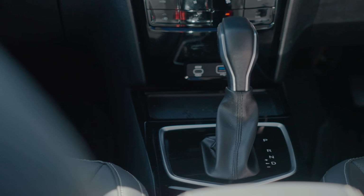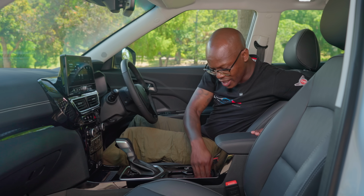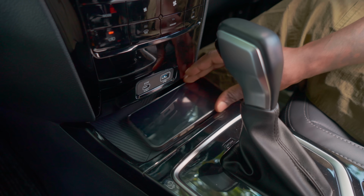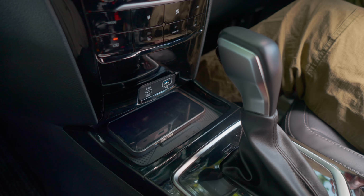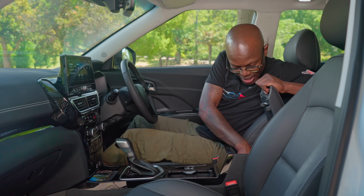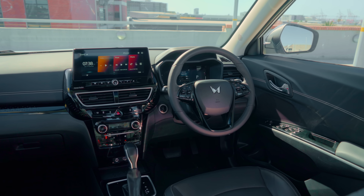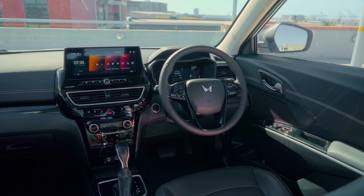Gear shifter here, pretty straightforward. Two cup holders and a wireless car charger, USB and USB-C port, some storage here, and a section where you can keep your key and charge your key, and quality stitching on the seats too.